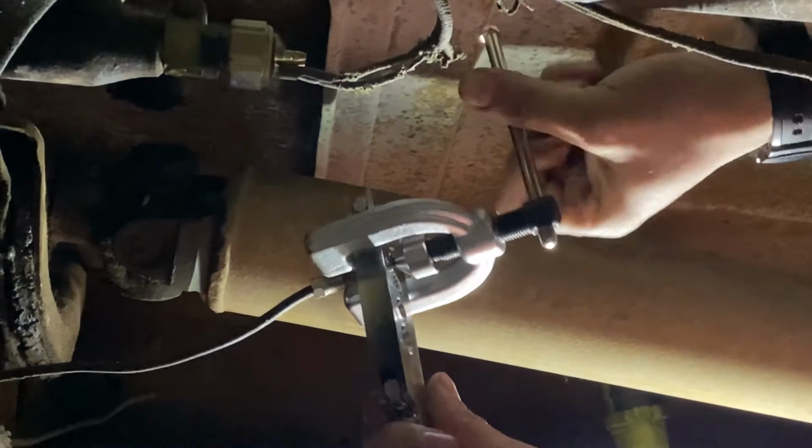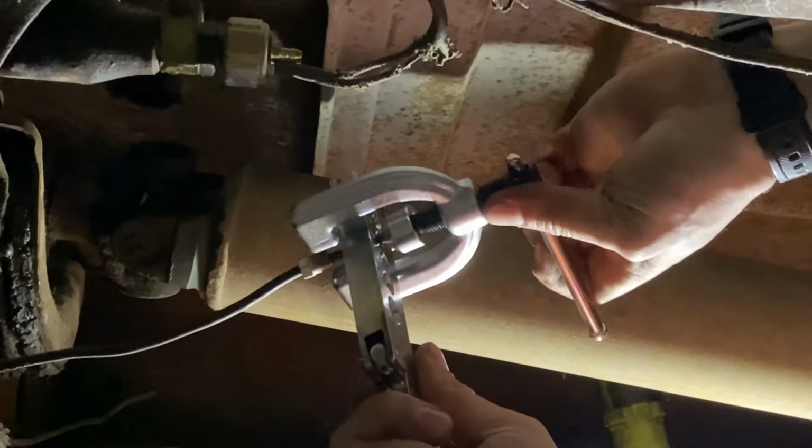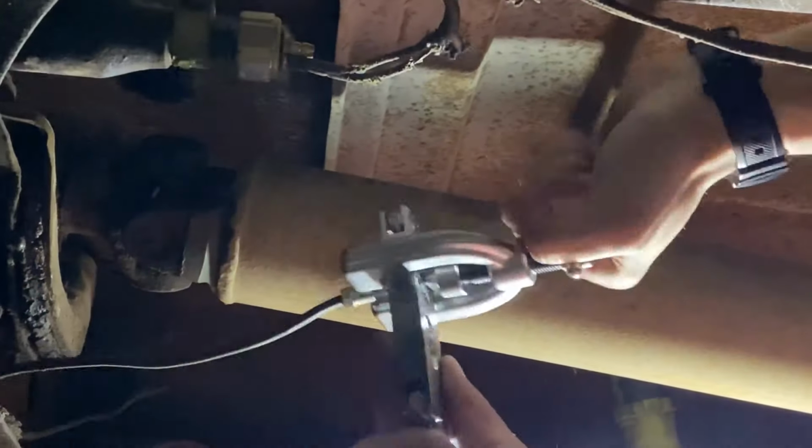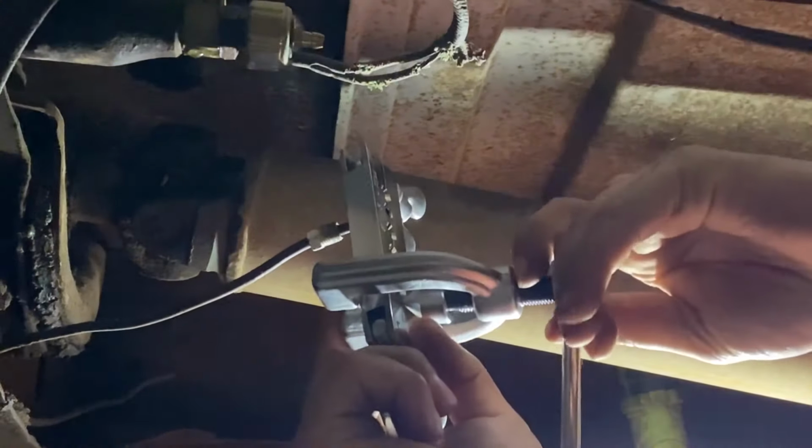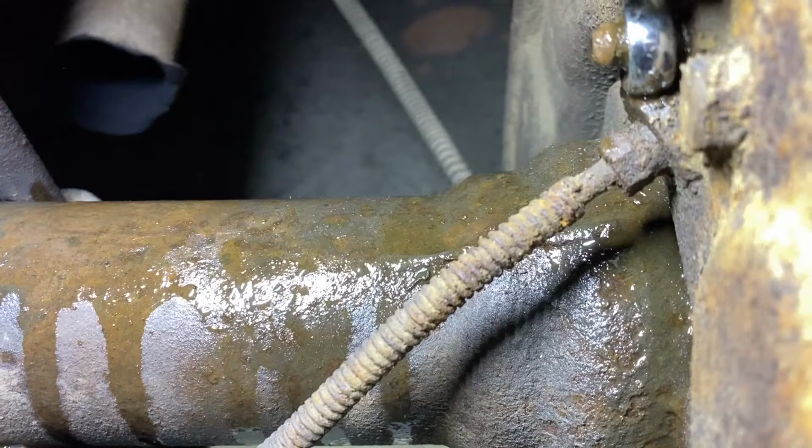So that worked good. We screwed that back into the cylinder, and all the fluids held tight from there. Next we're gonna go and bleed the brakes.